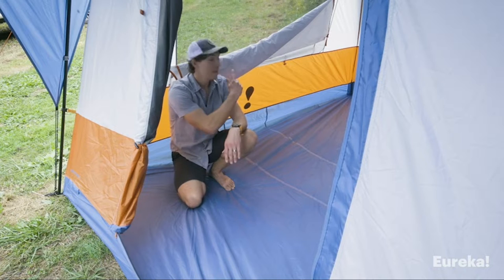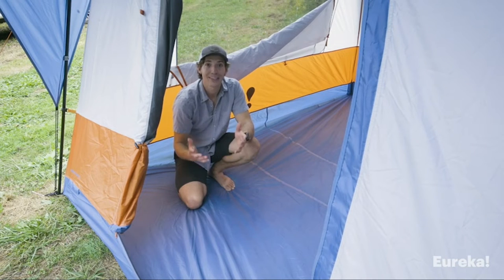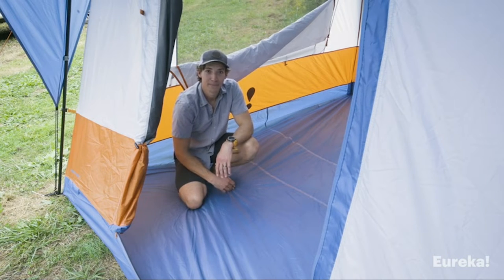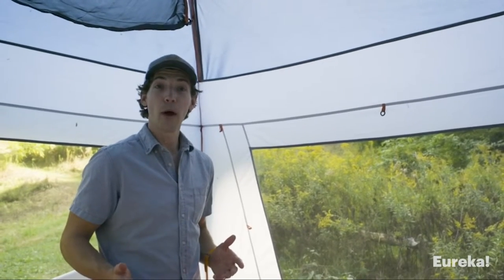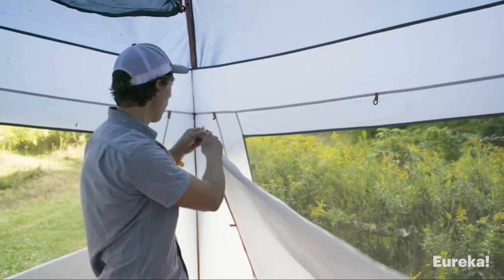So as you can see behind me, there are 4 large mesh windows in here, which is great for ventilation. It keeps things nice and cool, even if you've got a big group inside. So you can have great views when you want them, or if it starts to rain, just hook up the waterproof curtains here for ultimate weather protection.